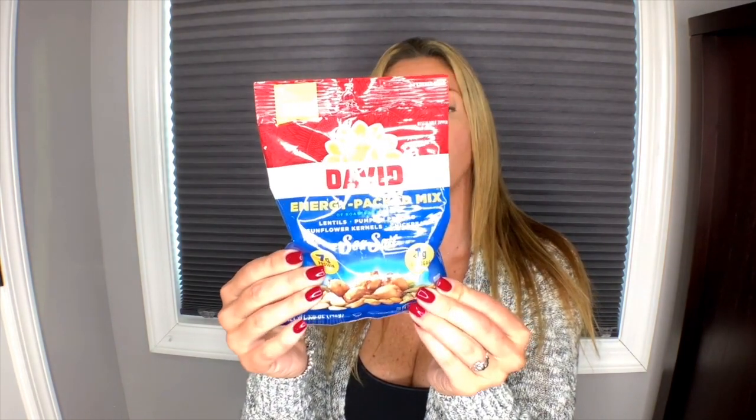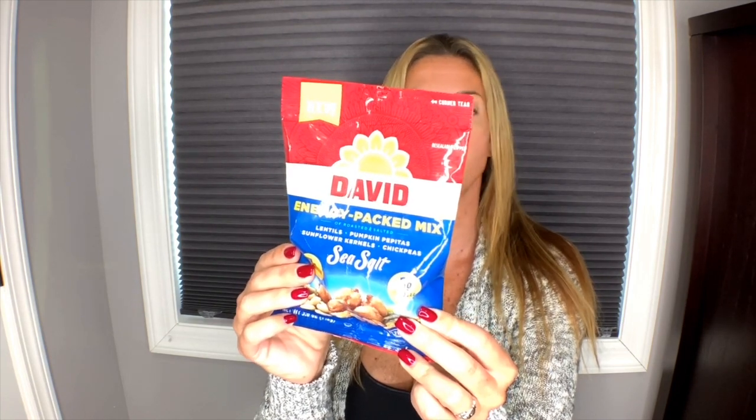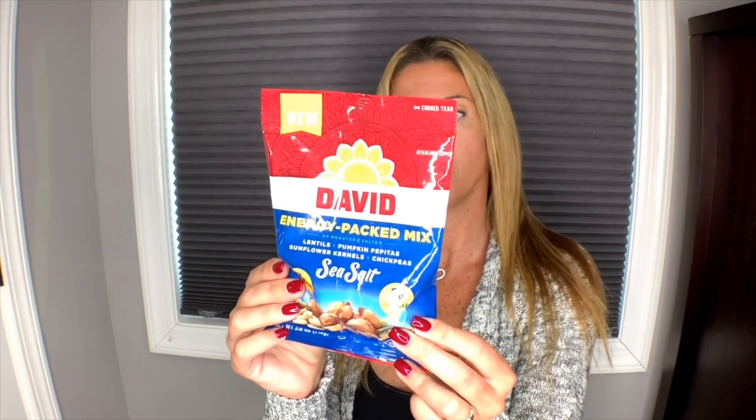I picked up these energy pack mix. Just look at labels because sometimes there's hidden sugars. This has 0 added sugars. So it's 10 grams of carbs, 3 grams of fiber. So this is a good snack. With this stuff, you really want to watch your portions though. This is also a quarter cup serving size.